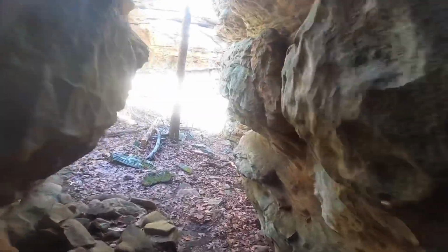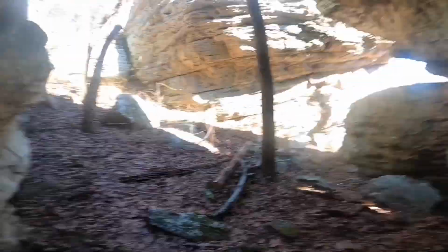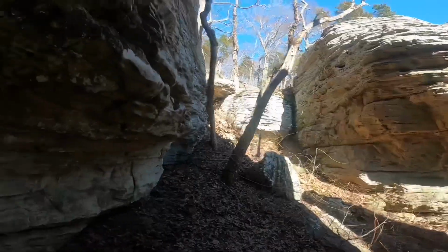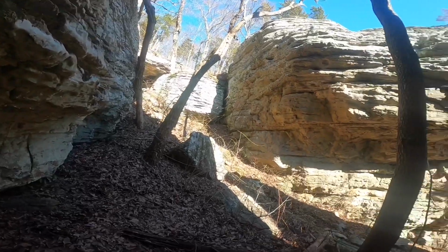Deep in a cave. I had to use my phone flashlight to see and get videos. That was probably the coolest of the caves I went to so far. Had to hike up a little bit ways, but definitely worth it. The rock formations around here are really nice too.